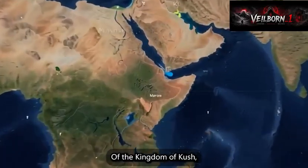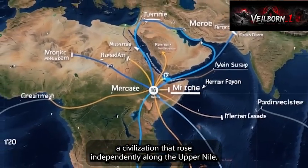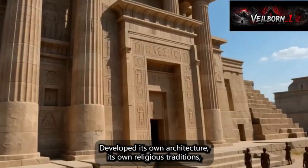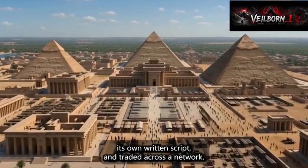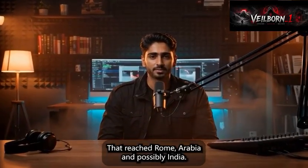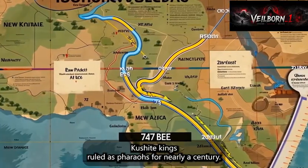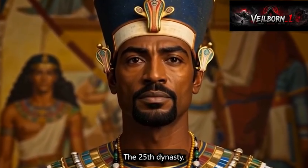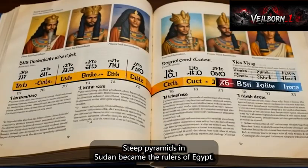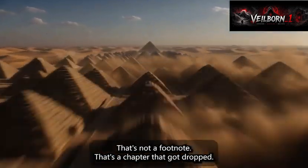Meroe was the capital of the Kingdom of Kush, a civilization that rose independently along the Upper Nile, developed its own architecture, its own religious traditions, its own written script, and traded across a network that reached Rome, Arabia, and possibly India. And in the 8th century BCE, Kush conquered Egypt. Kushite kings ruled as pharaohs for nearly a century, the 25th dynasty. The people building these steep pyramids in Sudan became the rulers of Egypt. That's not a footnote, that's a chapter that got dropped.